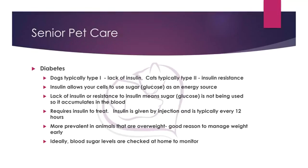Diabetes, just like in people, has type 1 and type 2. In dogs, it's typically more of a type 1, meaning there's a true lack of insulin. Cats are typically more of a type 2, where there's either decreased production of insulin or, more likely, insulin resistance. So they're a little bit different, but they're essentially both treated the same way. That's not really super important.